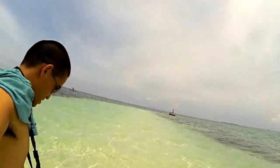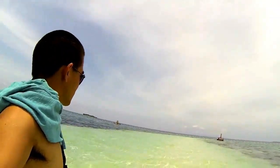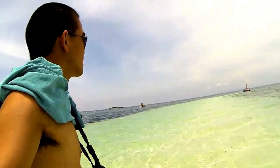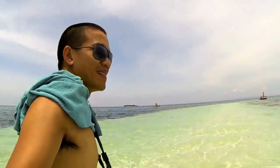I'm just gonna keep walking. I'm gonna keep walking all the way to the end of the sandbar. I'm a little curious how they built this, really.